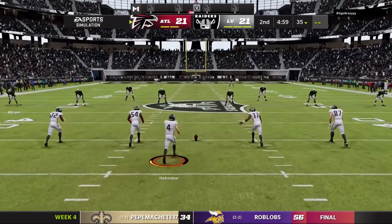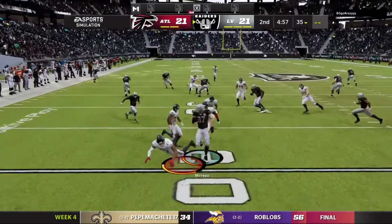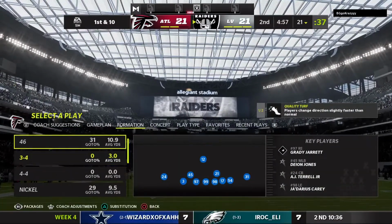Teams locked into a good one here. 21 all the score as the kick's away. Taken at the 15, a short kick. And taken down just past the 20 at about the 21-yard line.